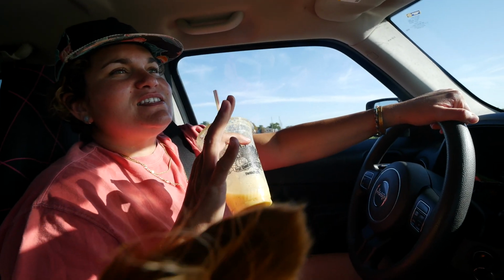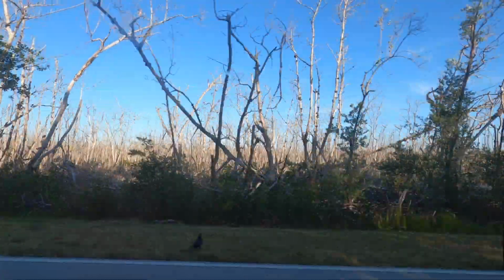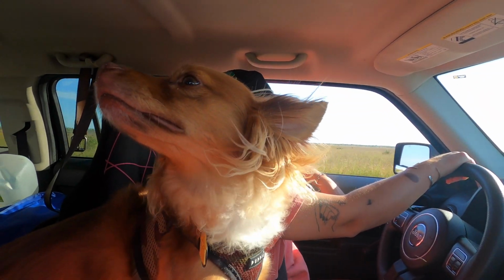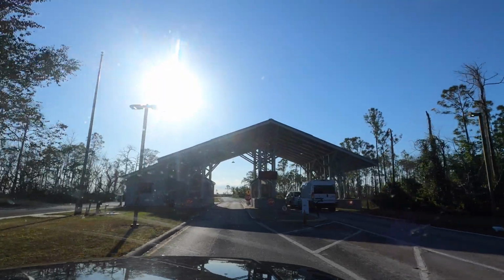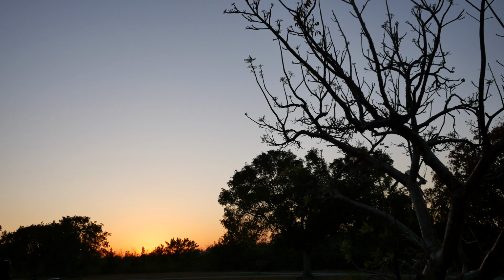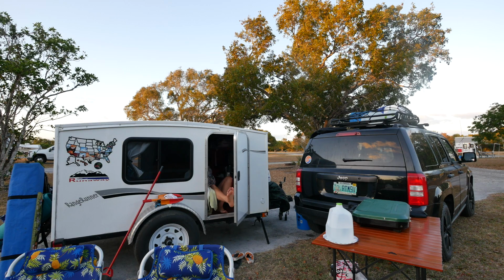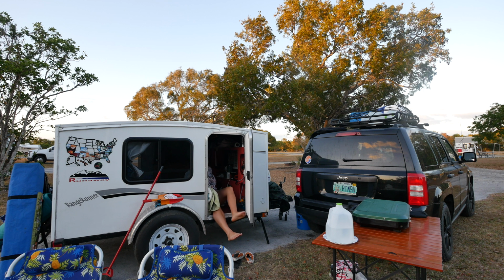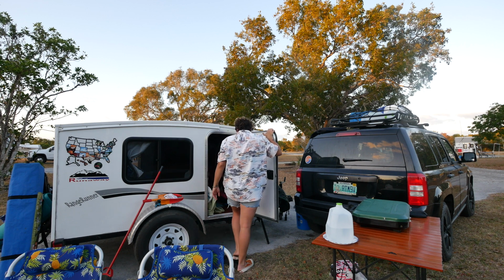We are going to the southmost point habitation area in the Everglades National Park. We are going to be actually driving an hour into the national park, which is pretty deep up in that gator land. Come on, Winston. Come on, buddy. Let's go.